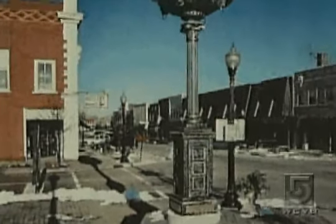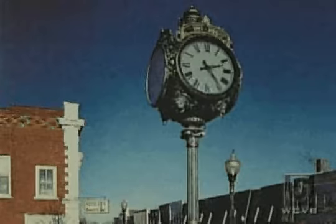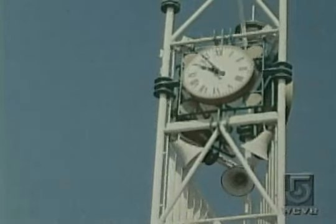A lot of people think a clock is 30 years. We just installed it. It adds a nice flavor to town. Everybody's trying to bring back the downtowns, and it makes a very nice point for the foot traffic in downtown.